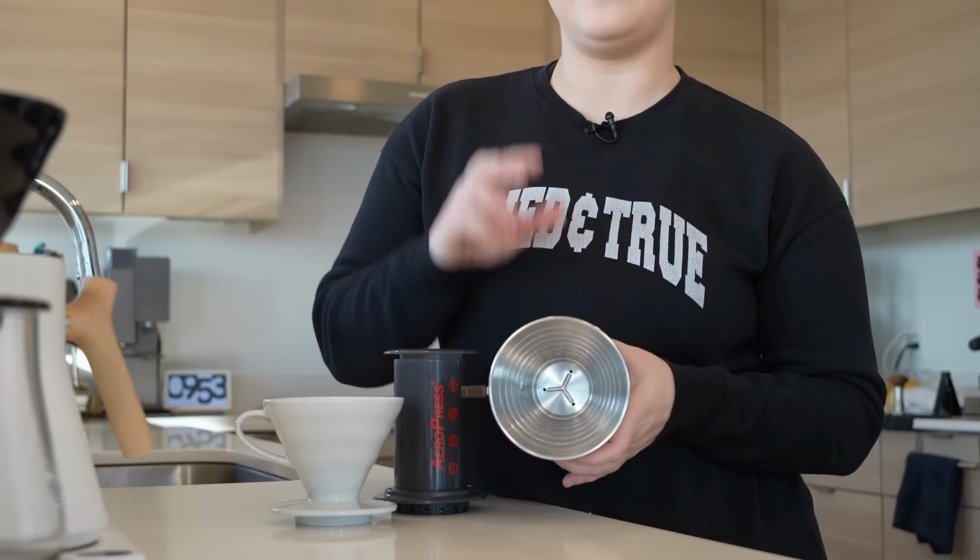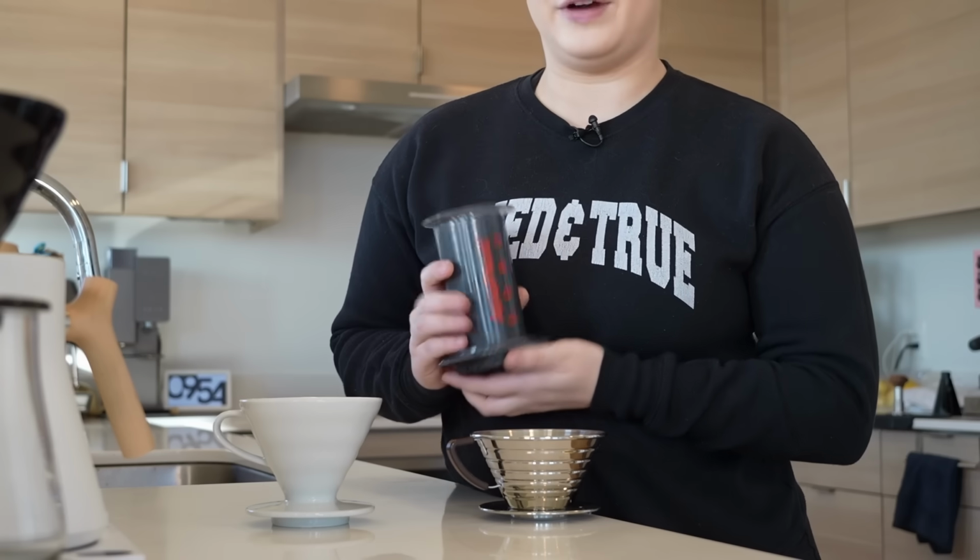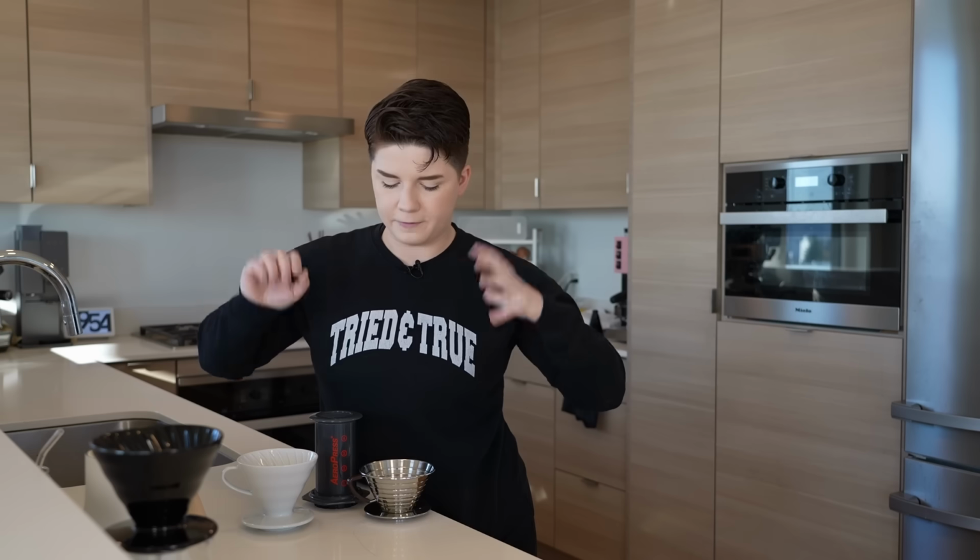Starting off over here, we have the Kalita Wave. This is a flat bottomed brewer. Over here, we have the Hario V60, which is a conical brewer. And then right back here, we have the good old Aeropress, and if you know, you know, but it feels a little bit illegal for me to be having one of these right now. Things tend to go very, very wrong when I have one in my grasp. Regardless though, all of these are very classic brewers. They are versatile, they are fun, and they all brew very delicious cups of coffee.